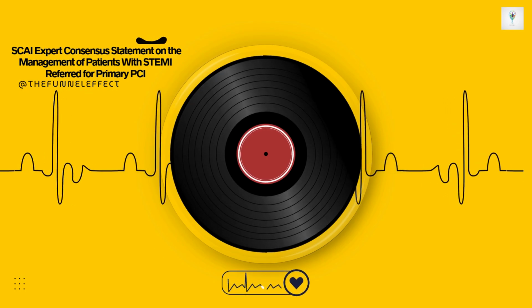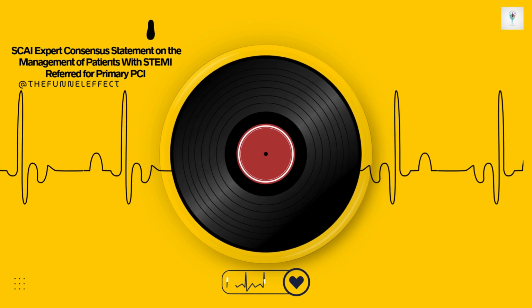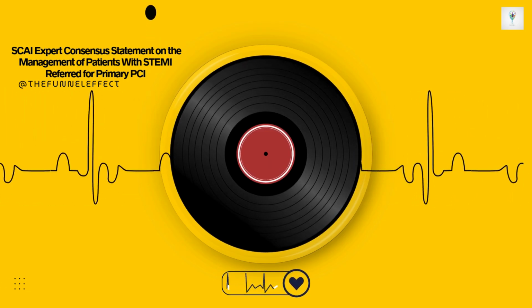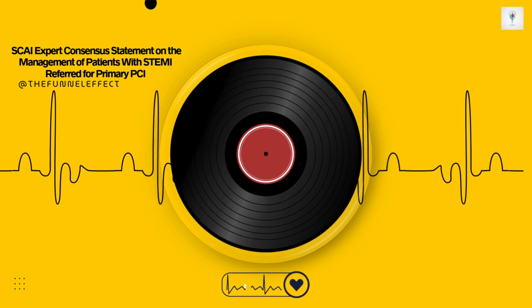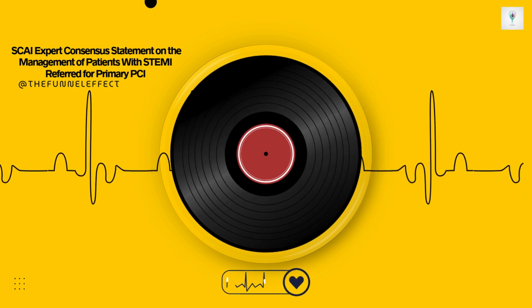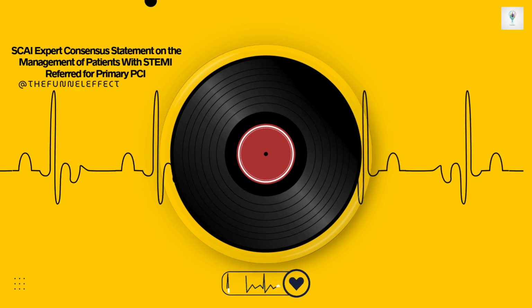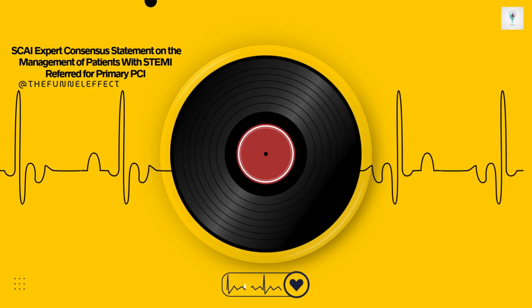Speaking of MCS, we have these powerful pumps like Impella now. There was a big trial recently, the Danish-German cardiogenic shock trial, that shed some light on their use. What did it find? That trial compared early routine use of an Impella CP pump versus standard medical therapy in patients with severe cardiogenic shock, mostly SCAI stage C or D, complicating acute MI. And the outcome, did the pumps help?